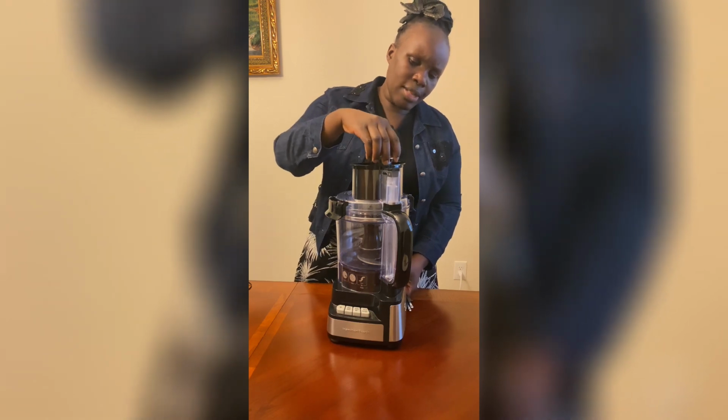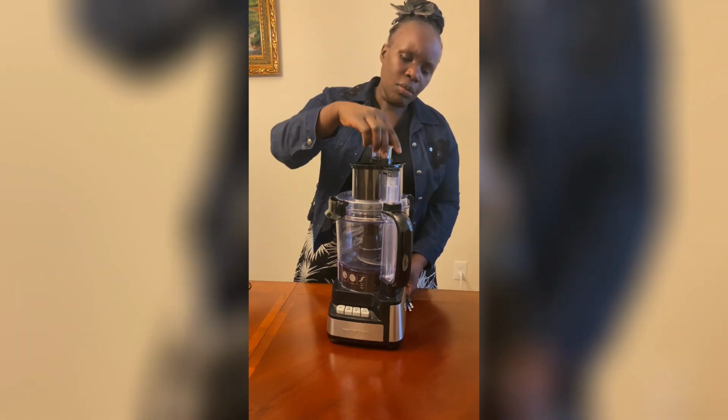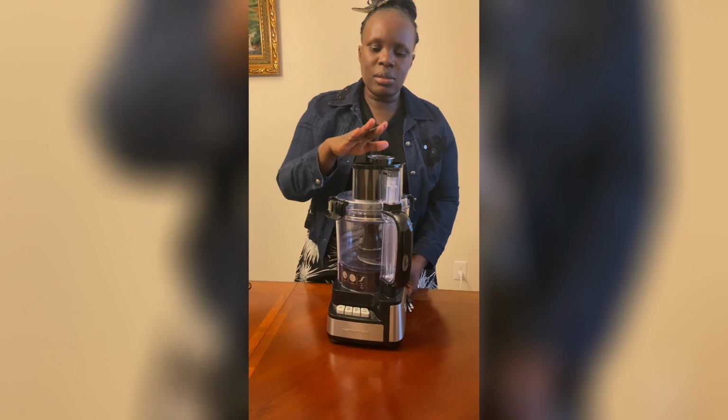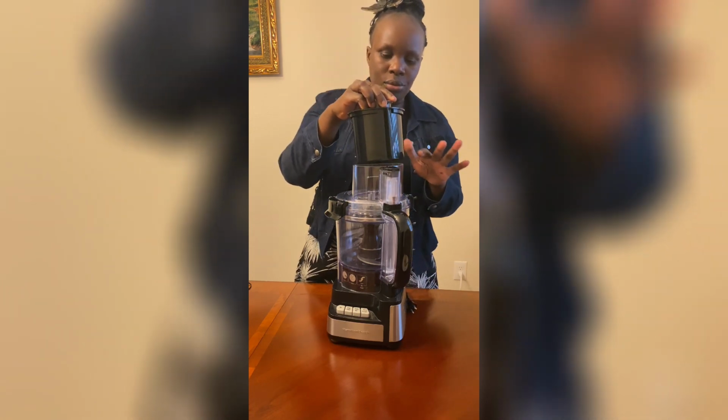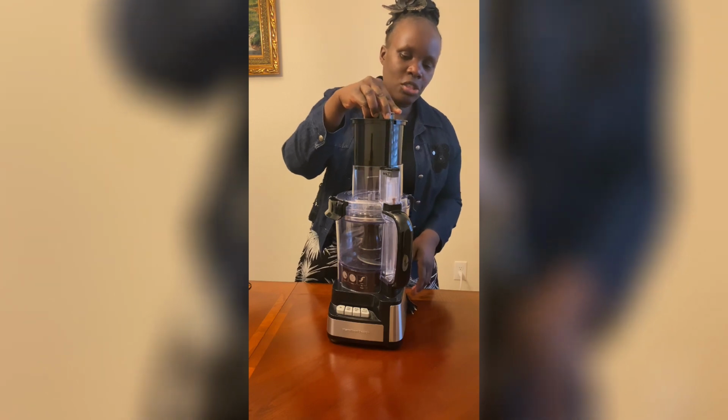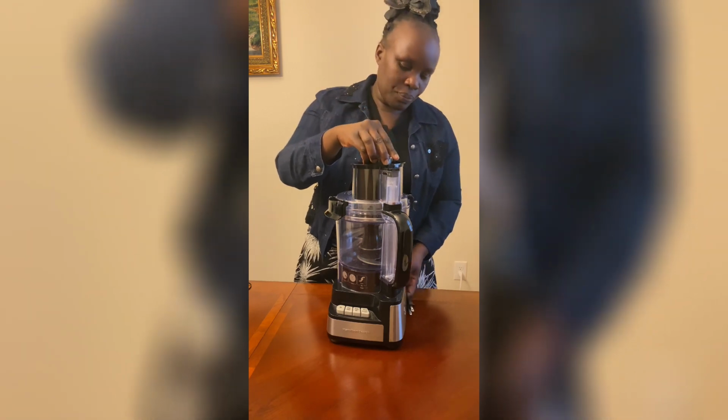This also just helps push your veggies through. And the limit is that whatever you're putting in, I guess, has to be able to fit through this. So you might have to cut up some veggies into smaller sizes.